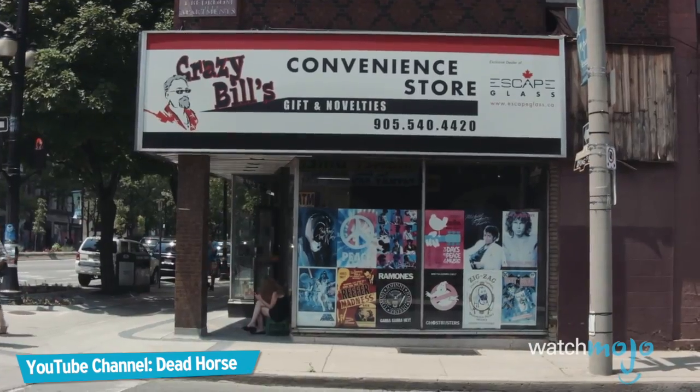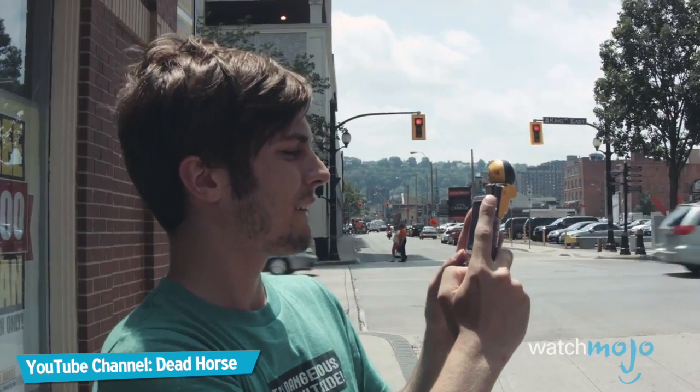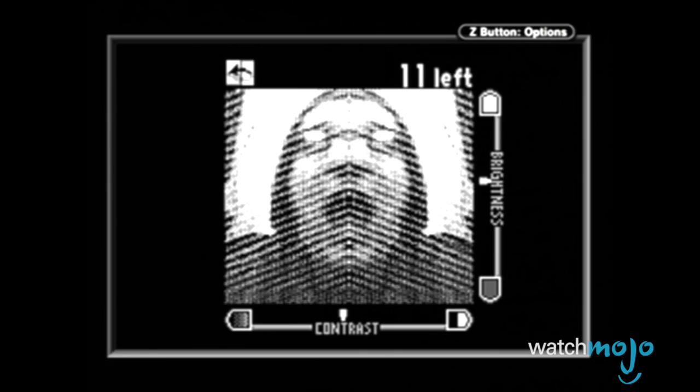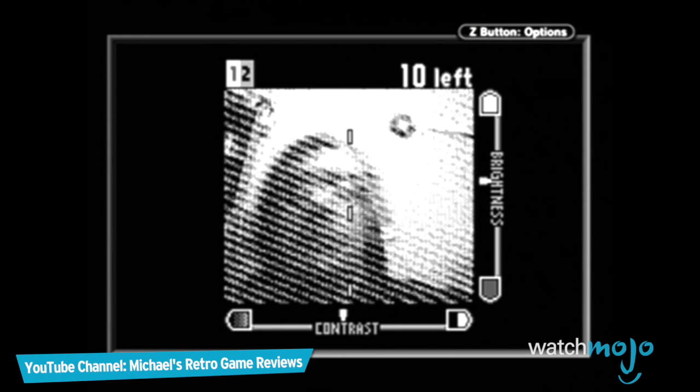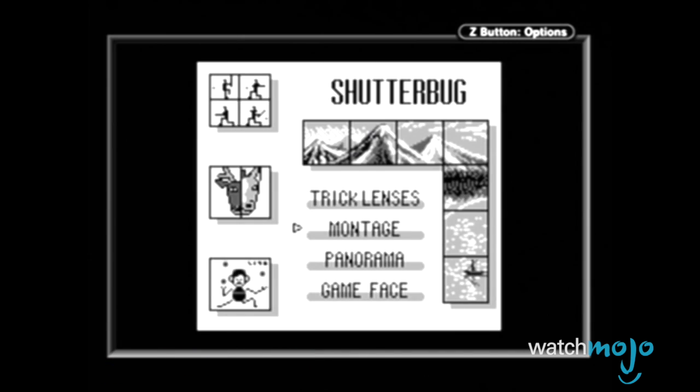In 1998, Game Boy users around the world proudly declared the future is now and rushed out to buy this accessory. Was it technologically impressive for the time? Sure. In fact, in 1999, it was crowned as the smallest digital camera by the Guinness Book of World Records.